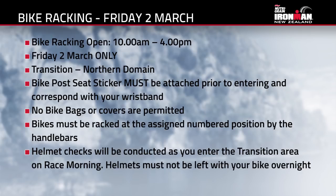The bike racks are individually numbered. Please ensure that you rack your bike at your assigned position by the handlebars. No bike bags or covers are allowed on your bikes overnight. These will be removed as they are a danger in high winds to neighbouring bikes. Please do not leave any items at the base of your bike. Instead, place them in either your bike, run, special needs or street gear bag, depending on where you need to access them. Your bike must be racked by the handlebars on Friday at bike check-in, but can be racked by the seat post on Saturday morning when transition is open if you wish.